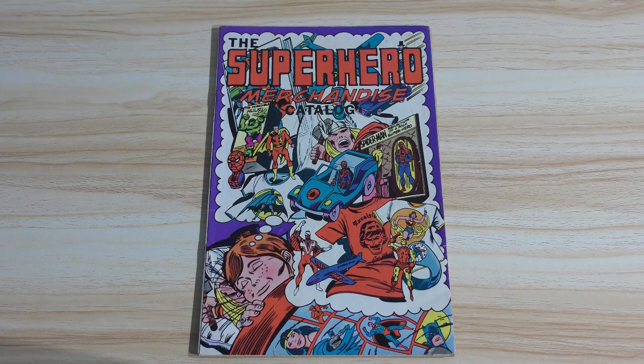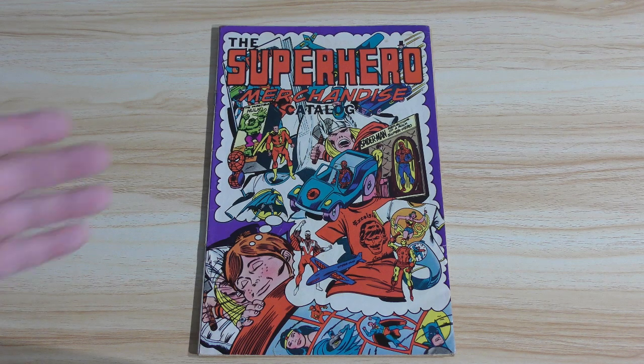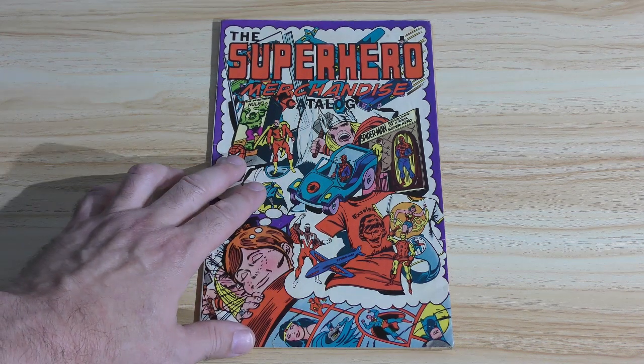And this time we are looking at the superhero merchandise catalog, circa 1976. And it is effectively a comic book, even though there are no comics inside of this. There's no stories in here. It's literally advertisements, all those advertisements that you used to see in comic books, all in one comic, put out by a company called Superhero Enterprises that manufactured both Marvel and DC merchandise. You see a selection of things here, both by Marvel and by DC, all on the cover. So if it's Marvel or DC related merchandise, it's going to be in here.